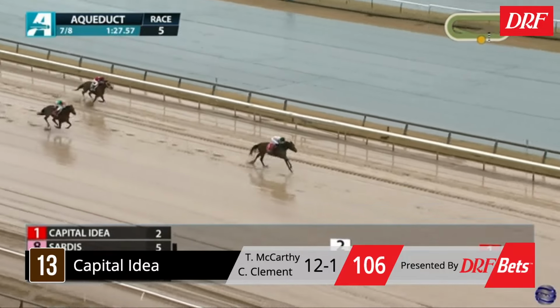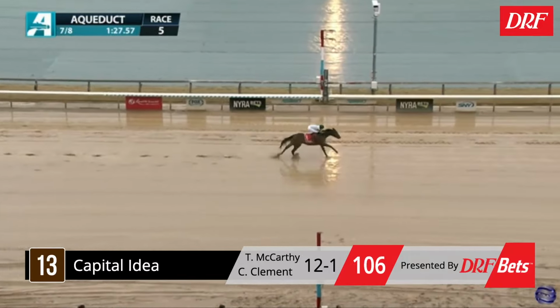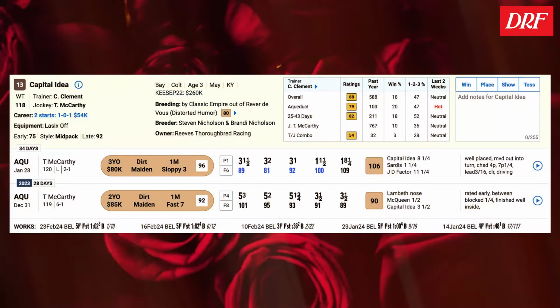I do think you can question the quality of the field he was beating a little bit, because the runner-up Sardi's did come back in a maiden race last weekend at Aqueduct and disappointed, regressing significantly from a speed figure standpoint. But Capital Idea was just better than that foe on this last occasion. You could see all blue color-coded fractions for that race, and he was sitting off those dueling leaders before taking over in the stretch and really finishing powerfully to the wire.